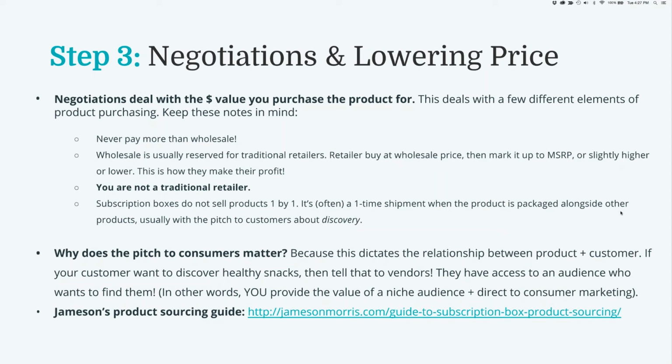Whole Foods or whatever will buy at wholesale price, and then they'll mark it up, and that's how they make their money. We're not marking it up because we're not selling them off in one-off things. We're selling one box at one time. So make sure that's very clear to your vendors. You're not a traditional wholesaler. You send all the products once a month, all in these boxes at the same time.